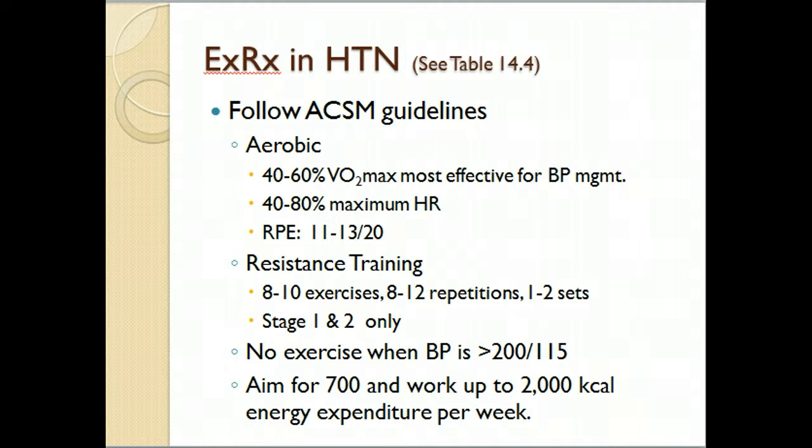So 2,000 calories a week, so say walking, the equivalent of walking 4 miles 5 times a week. So it's a fair amount of exercise, but getting people to those minimum guidelines and having them get up to about 2,000 calories per week.